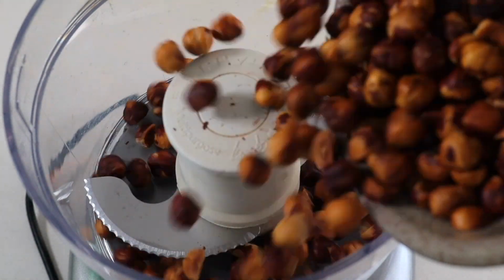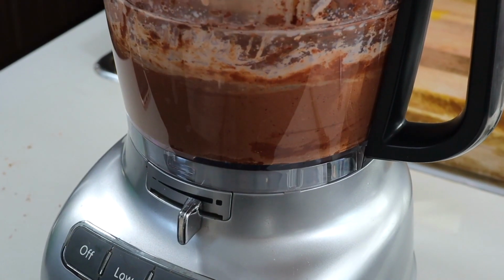You know, you can make a big batch of Nutella and scoop it into little jars, put little labels on them, wrap them up with a little bow. Perfect stocking stuffer. Who wouldn't love to get chocolate hazelnut spread for Christmas?